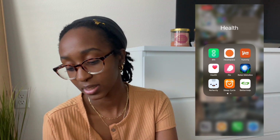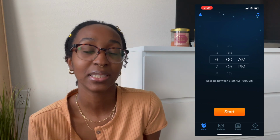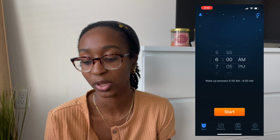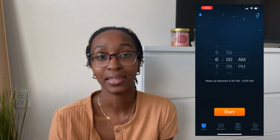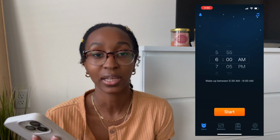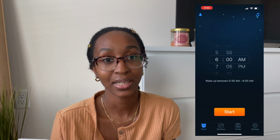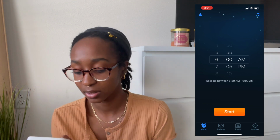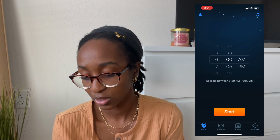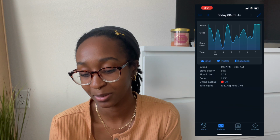Then I have Sleep Cycle, and I like this app because I hate alarms, but this is one that will wake you up in your 30-minute interval for when you're in your lightest sleep. Like if you want to wake up by 6, it'll wake you up sometime between 5:30 and 6. I always like doing that because I hate when I'm in a deep sleep and then I end up waking up. Then it also has this cool thing where you can see the chart of your last sleep when you used it.